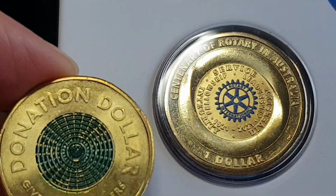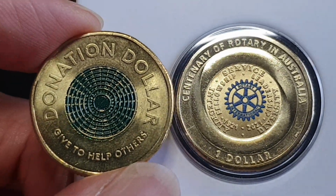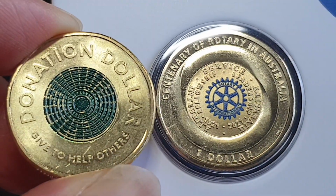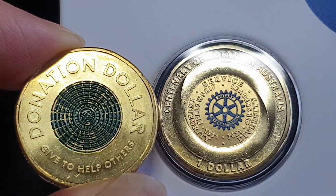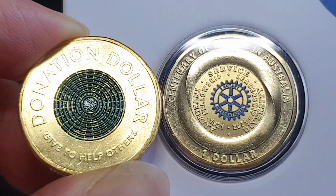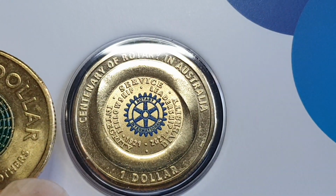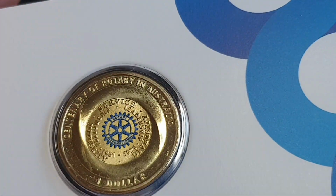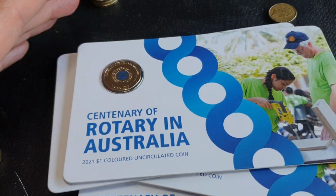Anyway, here is the donation dollar. You can see that the Rotary coin is a lot better, because the donation dollar is not supposed to be kept. They've designed it so it's spent. So I reckon that is why the design is just basic, just lettering and colour. But this one has more to it. So it is quite a nice coin. Now I would take it out, but yeah, I'm not going to. But for $15, you can get a lot of these sets.